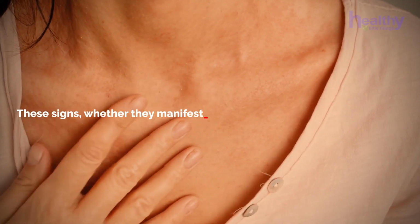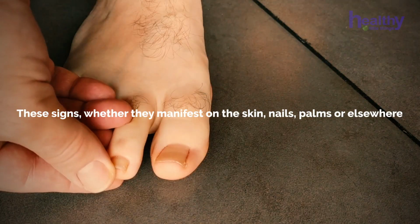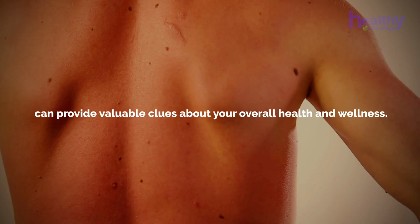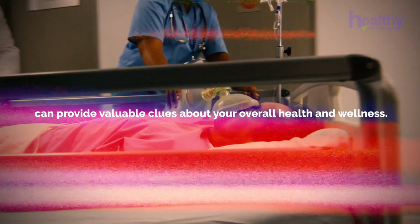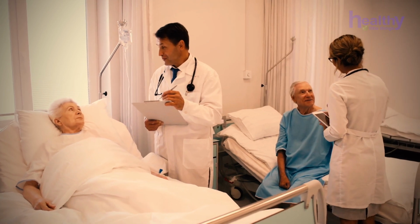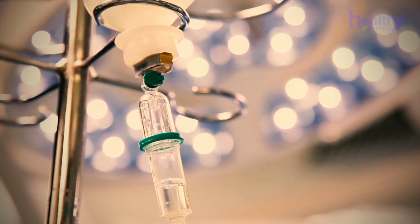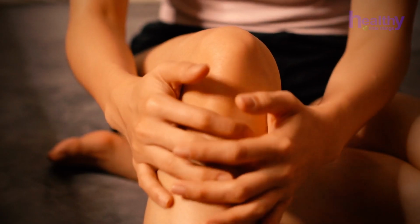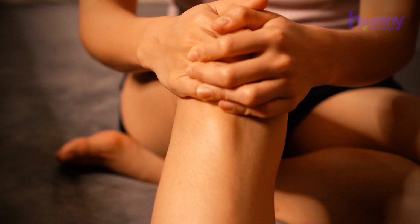These signs, whether they manifest on the skin, nails, palms, or elsewhere, can provide valuable clues about your overall health and wellness. Early detection of potential health issues often leads to more effective treatment and a better prognosis. While not all changes are cause for concern, persistent or unusual symptoms should never be ignored.